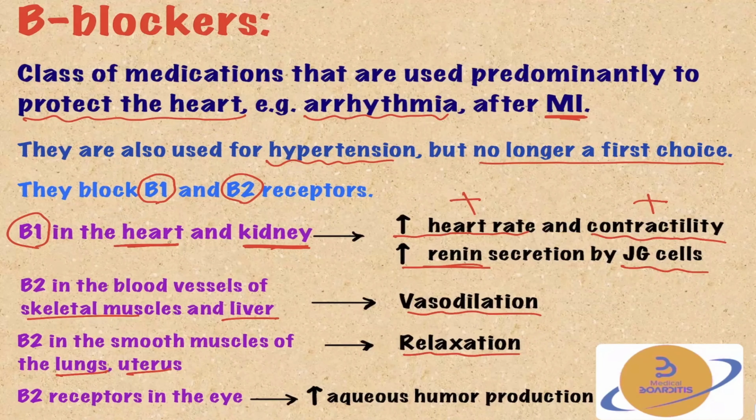Beta-2 receptors are also located in the eye, and stimulation of beta-2 receptors in the eye increases the aqueous humor production. So blocking the beta-2 receptors in the eye can be beneficial in the treatment of glaucoma.